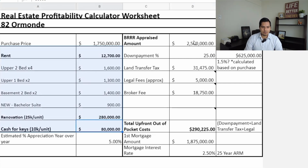The only difference is we're going to go to a regular commercial lender, not a CMHC insured mortgage, a regular commercial lender that's going to appraise the building based on the income and give us the highest possible appraised value. So even here, I'm being a little bit conservative. Even though we can sell it for 2.7, I'm estimating that the appraisal comes back at about $2.5 million.